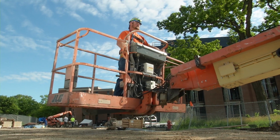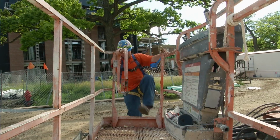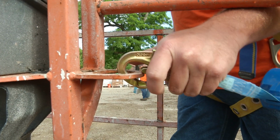Only employees of Newport Industries are allowed to operate aerial lifts owned or rented by Newport Industries. In knuckle and boom lifts, personal fall protection is always required. Ensure the gate is closed. Connect your lanyard securely to the approved anchor point.